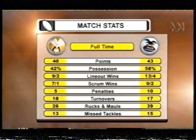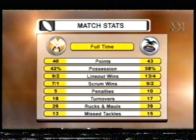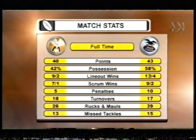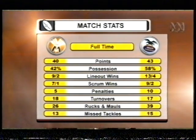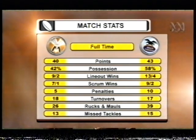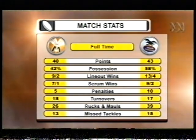Let's have a look at the match stats. It is, and the possession, at half-time it was 59 to 41. It's remained pretty well constant in the second half there. So the Mosquitoes didn't get on top in the second half in terms of ball in hand. Gave away too many penalties. Turnovers were about equal there, and the rucks and mauls much more ball from that for the Black Falcons. All right, victory here today to the Falcons.